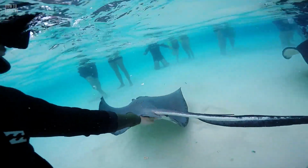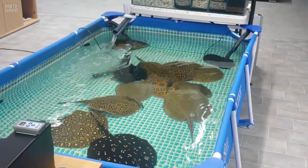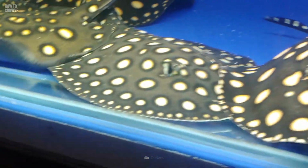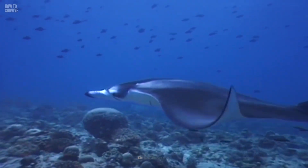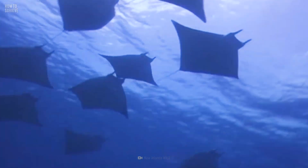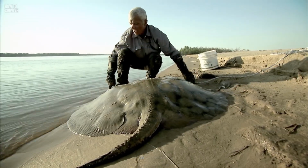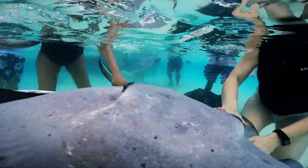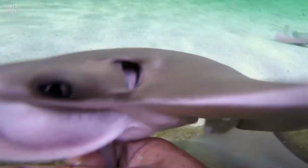Stingrays are flat-bodied rays that have long, sharp spines on their tails. There are about 200 species of stingrays, and they live in freshwater and saltwater. The giant freshwater stingrays can be up to 5 meters long and weigh up to 590 kilograms. In their natural habitat, these disc-shaped creatures are solitary. They travel long distances to find food and rarely interact with other stingrays.